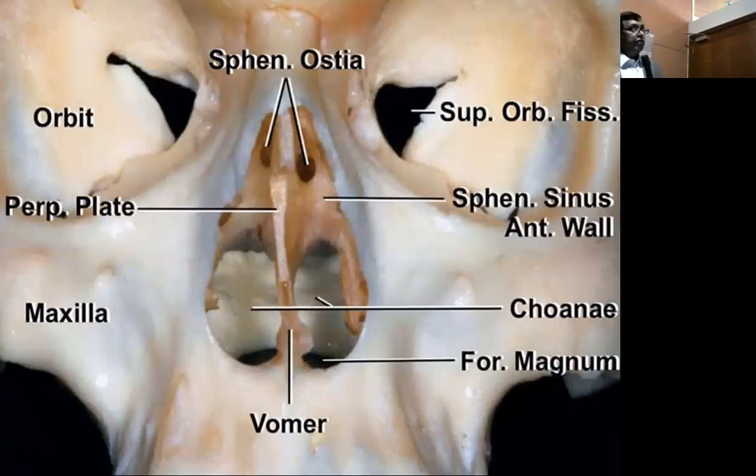A magnified view, greater wing of the sphenoid making the lateral wall of the orbit, the superior orbital fissure, up to the optic canal is there, and here is the lacrimal sac. This is the maxilla. So this is the nasal septum. This is the medial wall of the nasal septum, right or left, and the lateral wall is actually the medial wall of the maxilla.